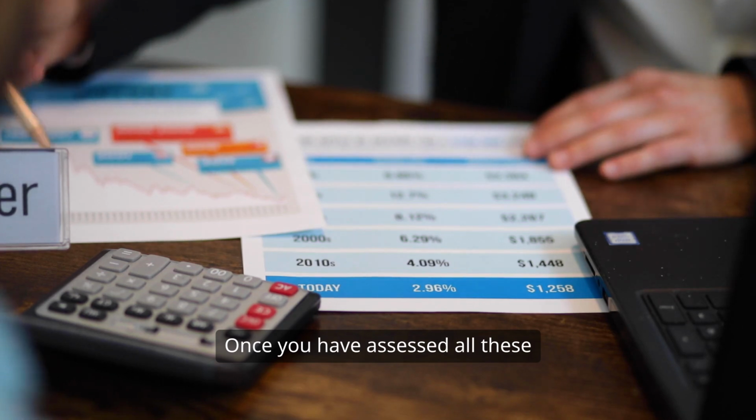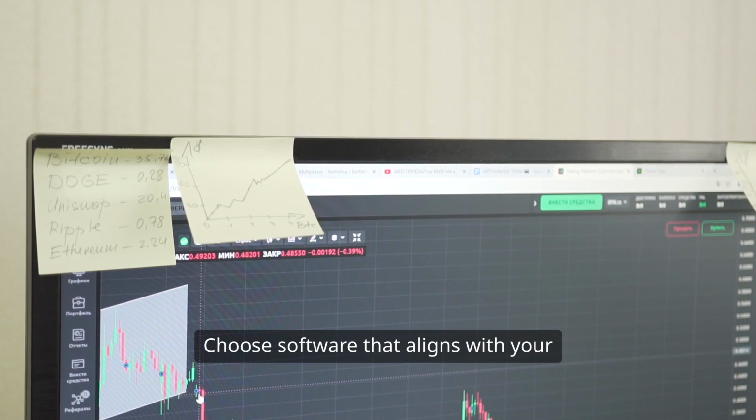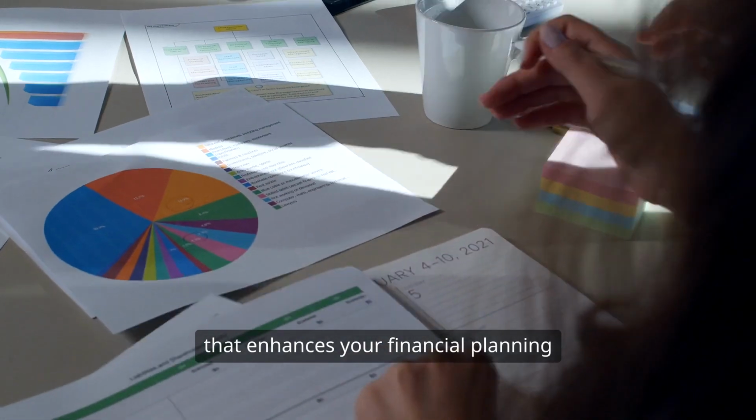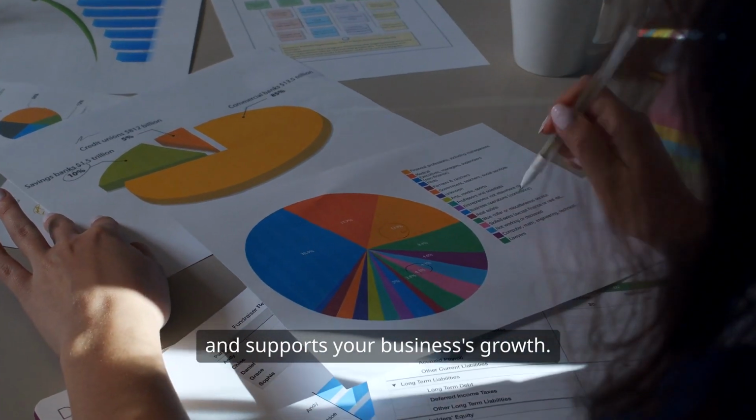Once you have assessed all these factors, make an informed decision. Choose software that aligns with your business's size, needs, and budget. By thoroughly evaluating your options, you can select a solution that enhances your financial planning and supports your business's growth.